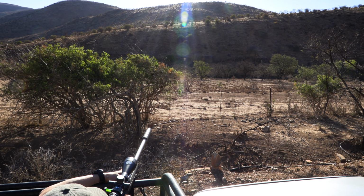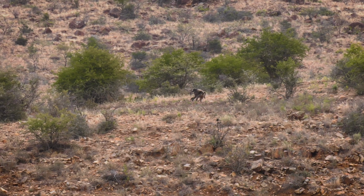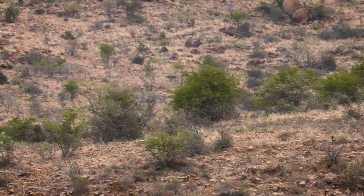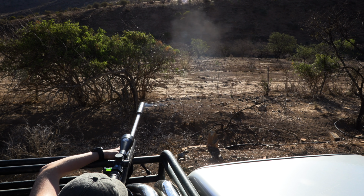Dead on the wall. Okay, so we're just driving along now. We're going to see what we can find while heading out to check the rifle zero. We saw a pack of baboons running along these lands and then into the valley, and we hoped they'd go back up the cliff. They were all moving because they know the bakkie stopped, there's trouble.